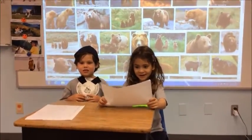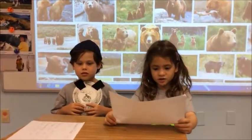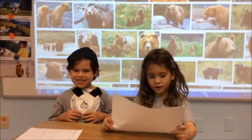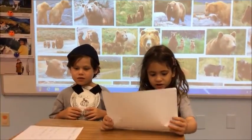Richard's team breaking down the wall. This is a black bear. It has short claws and fur. It moves by running fast. It is scary and loud.